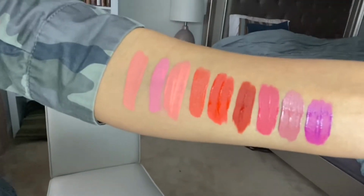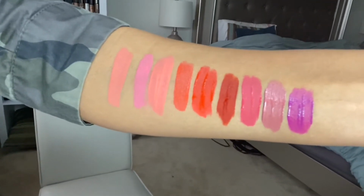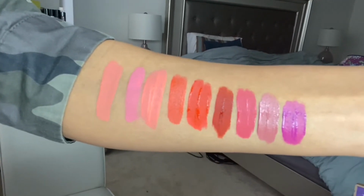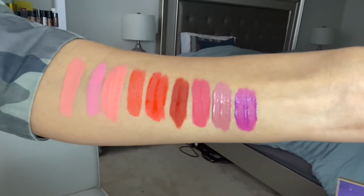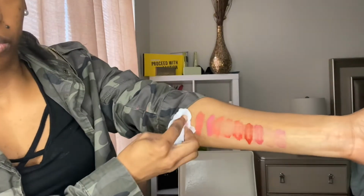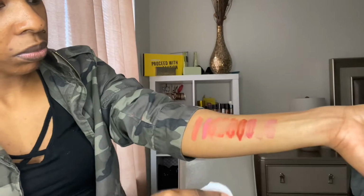The shades you see here from left to right are Butter Bay, Plum Peach, Pink Tutu, Razzle Rose, Poppy Pout, Coral Crush, Berry Boost, Red Velvet, and OMG Violet. As you can see when I wipe it off, the ones that were freshly applied come off, but the one that dried is hard to come off.